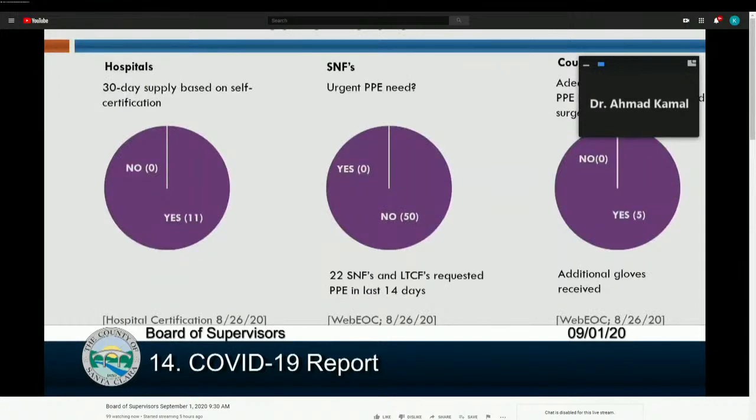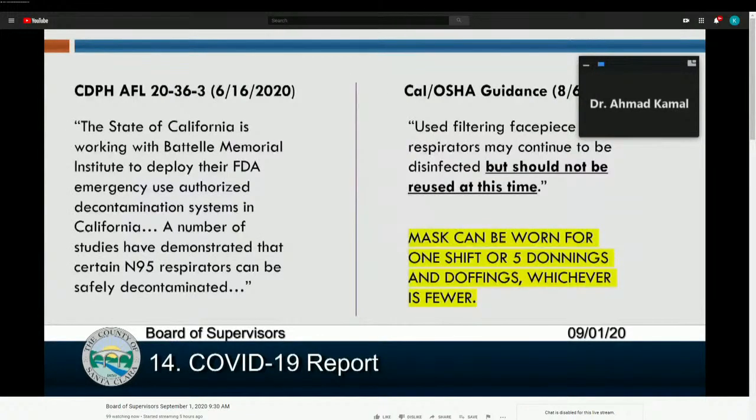Our PPE state is also very good. For the first time, hospitals, SNFs, and the county warehouse have all the PPE that they feel they need currently and also in the event of a surge. However, there was a recent guidance that came from OSHA that recommended reuse of N95 masks. As we recall, back in June, the CDPH had recommended utilizing reprocessing systems with hydrogen peroxide to extend the use of N95 masks. That is no longer recommended, and as a result, our usage may increase.